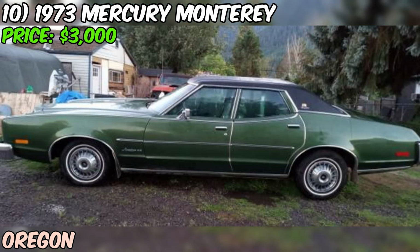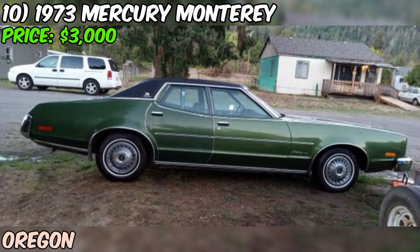So, if you're in the market for a classic coupe that's got plenty of character and history, this 1973 Mercury Monterey might just be the one for you. Don't miss out on the chance to own a piece of automotive history that's sure to turn heads wherever you go.